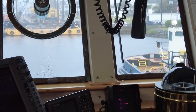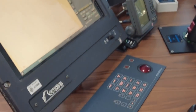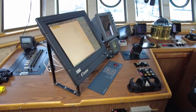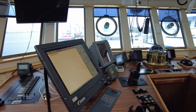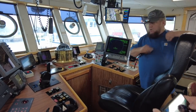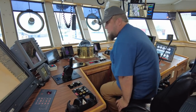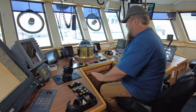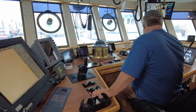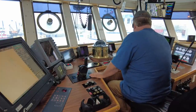Isn't this something? This is the forward control. Now you have quite a few more gadgets. What are we looking at? Okay, to start it off, same as the stern controllers. Same thing, the pods are here, big purchase here.